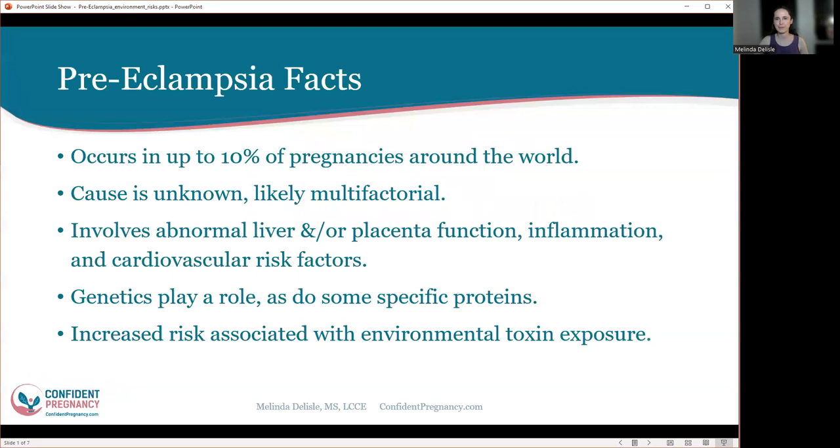All right, so first, a little bit about preeclampsia. Worldwide, preeclampsia occurs in up to 10% of pregnancies. In some countries, the rate's lower than others. That may have something to do with some of what we're talking about, but there are lots and lots of things that contribute to preeclampsia. The fact is, there's not an exact cause that's known. Researchers at this point think that there are a lot of different things that can cause it, or more likely it's a combination of a bunch of different factors, and they call that multifactorial, which is part of why it's so hard to pin it down and so hard to prevent preeclampsia.